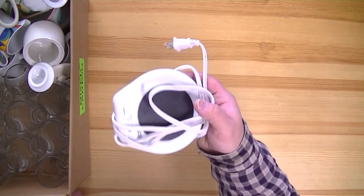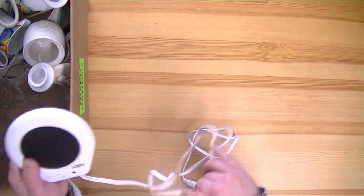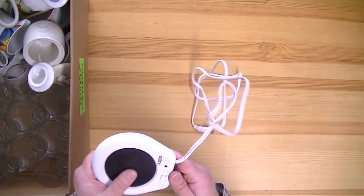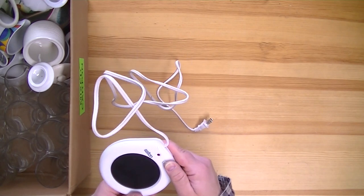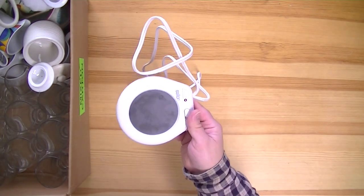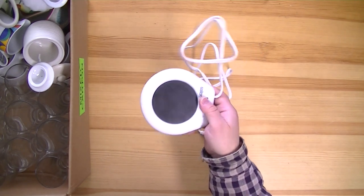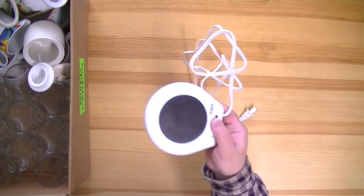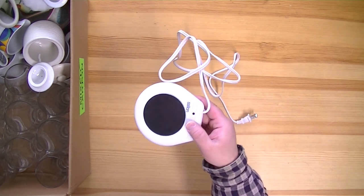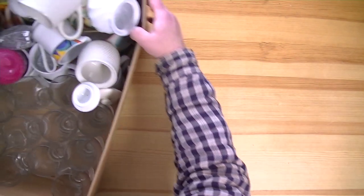We have a coffee warmer. And you might mistake it for a phone charger, and if you melt your phone by putting it on there, that's your own damn fault, right? I don't know, man. I see these all over the place, and nobody seems to like them, so I might just get rid of that. All right, let's look at all this stuff.